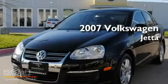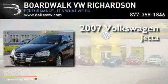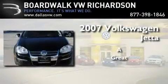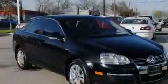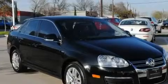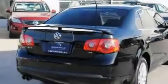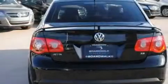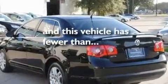This is a certified pre-owned 2007 Volkswagen Jetta. Its top features include a sunroof, a multi-function display, cruise control, a CD player, a multi-link rear suspension, a locking differential, heated washer fluid, a low tire pressure indicator, air conditioning, and this vehicle has less than 48,000 miles.